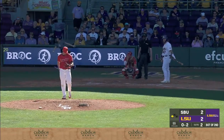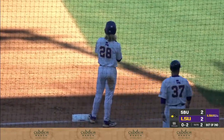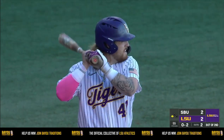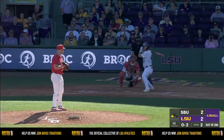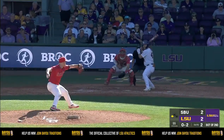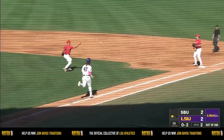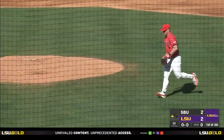And you remember the first at bat in the first inning, these two went at it for a bevy of pitches. Eventually, Tommy flied out to center field. Here's the 0-2. Breaking ball, comebacker to the mound, and Smink snags it with the glove. Underhand throw to first, and that'll do it for LSU. But they tie the game.